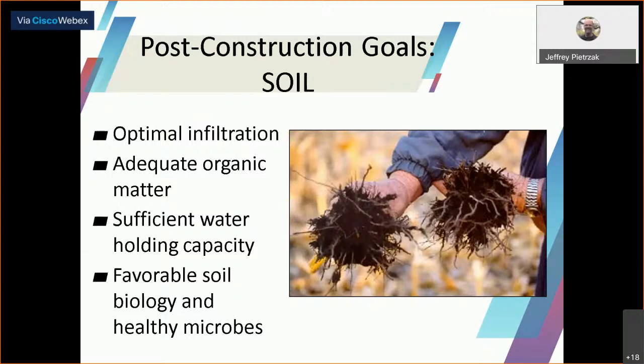And then we have goals for the soil itself, right? We want good infiltration into that soil. We want adequate organic matter that can break down over time and provide nutrients to the soil, providing a good environment for our plant material to grow. We want sufficient water holding capacity so that environment doesn't fail. Say it's in a slope condition, it should be able to accommodate the design storm event in some manner, whether that is infiltration or we've diverted that water off the slope in some other way. And we want to build a favorable soil environment with the proper biology and microbes required for sustainable vegetation growth.